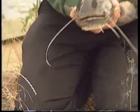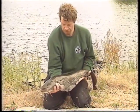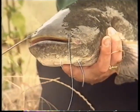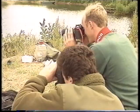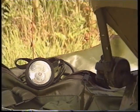When we fished at Horton, Ron Griffiths cast to a deeper area of the lake and was rewarded with this beautiful 11-pounder. When fishing clear waters, action is expected at night.